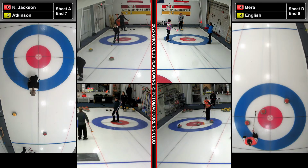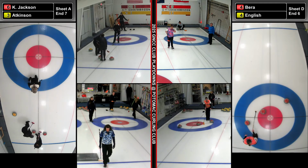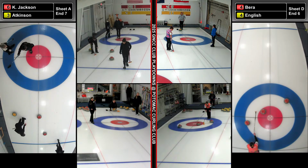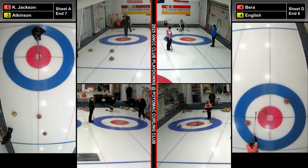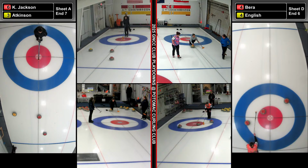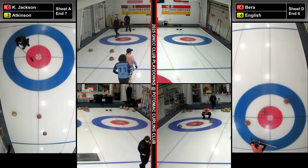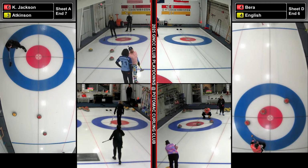Benjo is not even going to flirt with that guard. He's going to try to play the hit and roll into the 4-foot. This is a wise decision with the way they've been playing this game. Nice thing about Nick's last throw is where it landed. If you make the hit and roll too good, you have a really short tap back. So the red's in a really good spot. They had talked about whether they would just draw open, because if one's open, he's probably just going to hit it. But that's in a really good position.